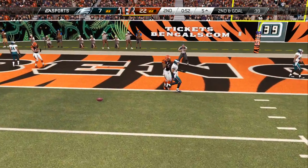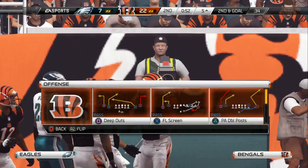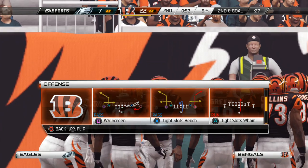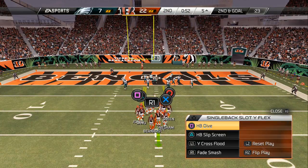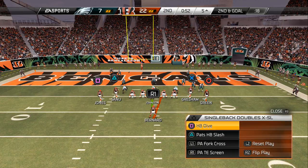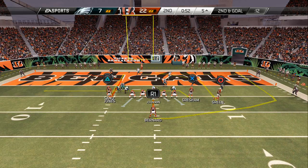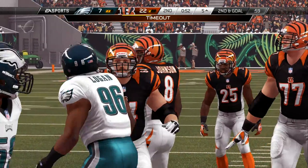Incompletion on that hurried throw. This defense can pressure the quarterback. There's no doubt about it. They did this time, and it results in another incompletion. Plenty of defensive backs out on the field for this one. The Bengals, 1 timeout remaining.